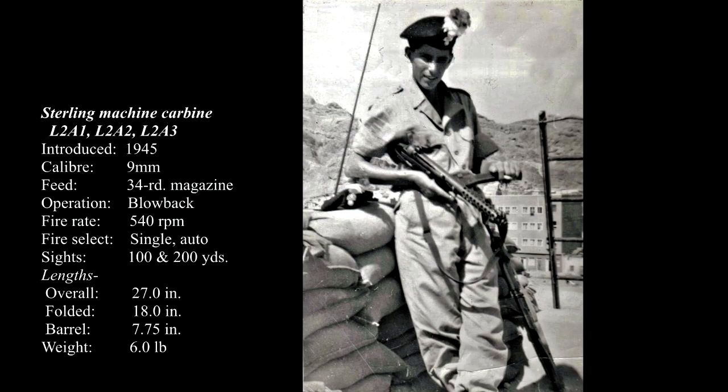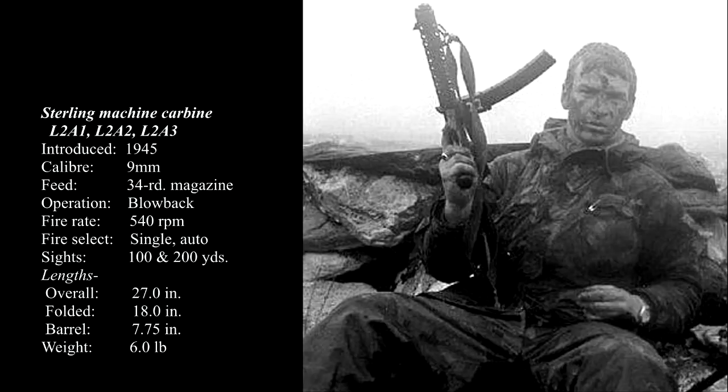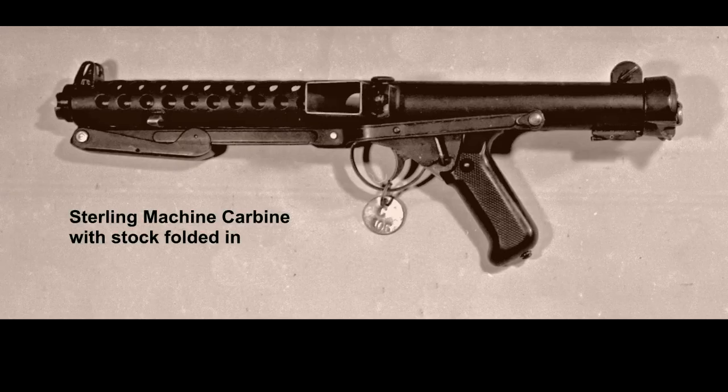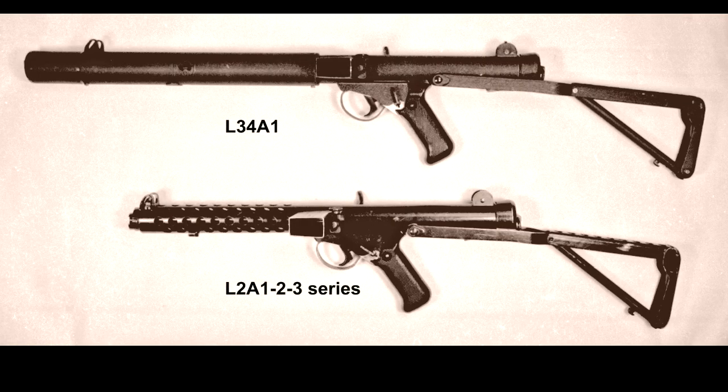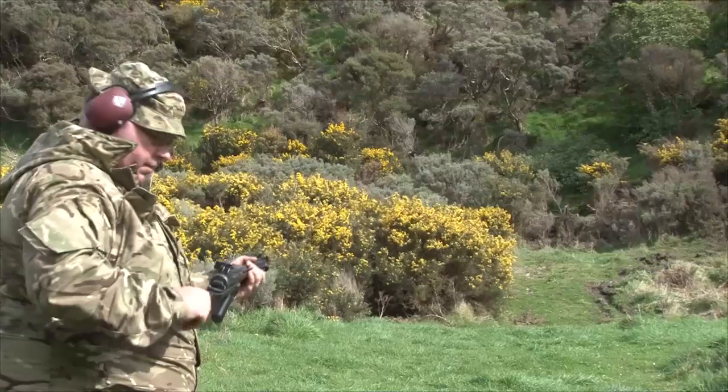Stirling machine carbines came into general service in Great Britain during the early 1950s and were issued on a smaller scale in the Commonwealth services. Developed at the end of the war as the Patchett, in the NATO era it became the 9mm L2A3, while a suppressed model was designated the L34A1.